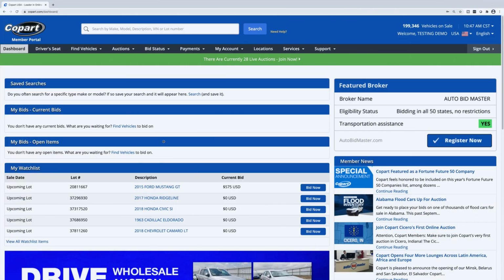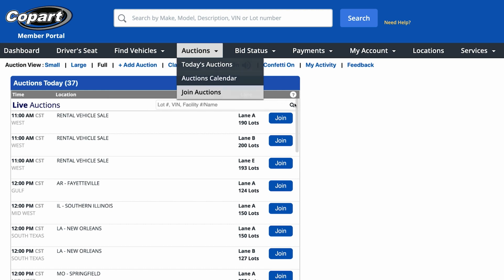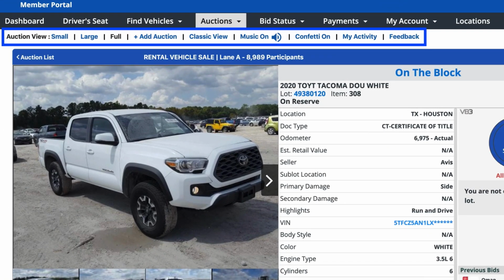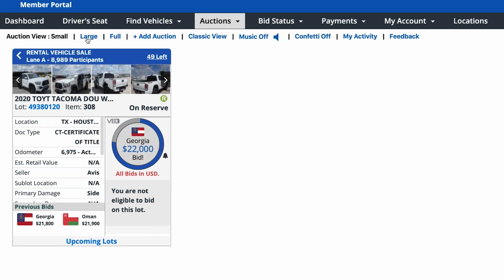The auction dashboard located under the Auctions tab on Copart.com shows you the auctions happening now in real time. Simply find the sale you want and click the Join button to get started. The auction dashboard gives you a variety of features to customize your buying experience. View your auctions in small, large, or full view.